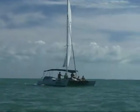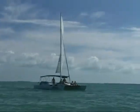Well, it's becoming a really important issue because the coastal human population is growing rapidly, and people are becoming more interested in nature-based tourism. And so as people want to go out and see nature more, they're going to encounter dolphins in the wild more. And what we're finding is that people really want to have a natural experience.